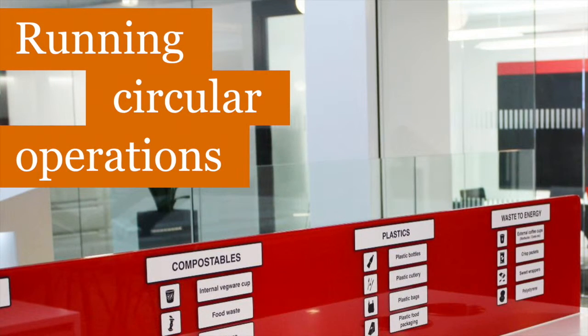Second one, much more familiar perhaps to most people. This is end of life. It's the waste. We all chuck stuff away. Back in 2012, we went zero to landfill. In the most popular move we ever did, we took bins away from underneath people's desks. Lots of complaints about that for about a year, but we rode it out.